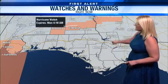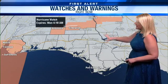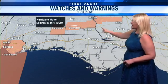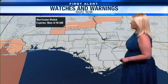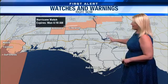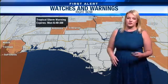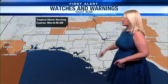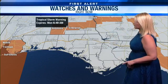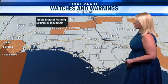As this storm moves inland, it's going to deteriorate pretty quickly, but eventually still, like I said, a Category 1 as it enters kind of the tri-state region here and moving into southeastern Alabama and southwestern Georgia. It'll eventually deteriorate into a tropical storm, which is why those warnings and watches are still out for areas a little bit further inland than what we saw the hurricane watch for.